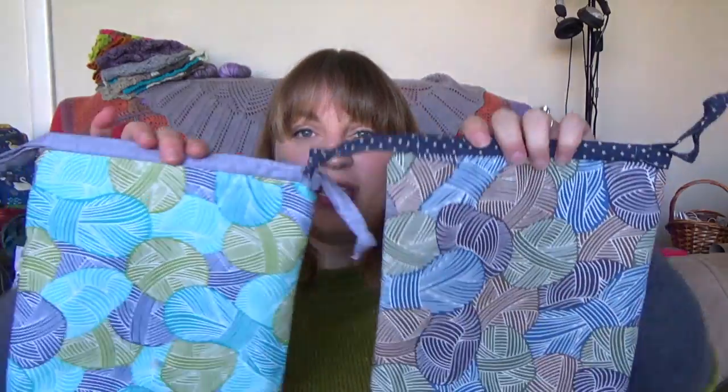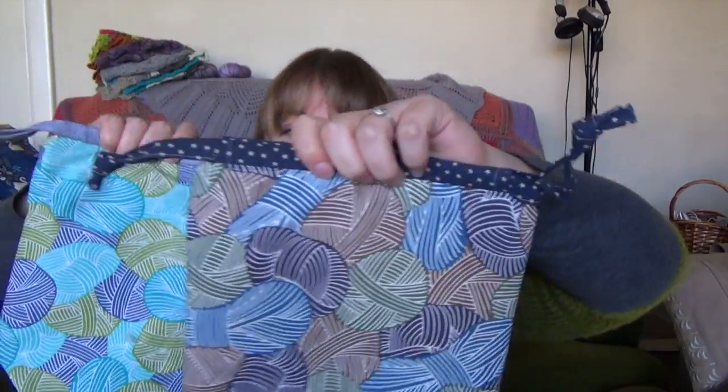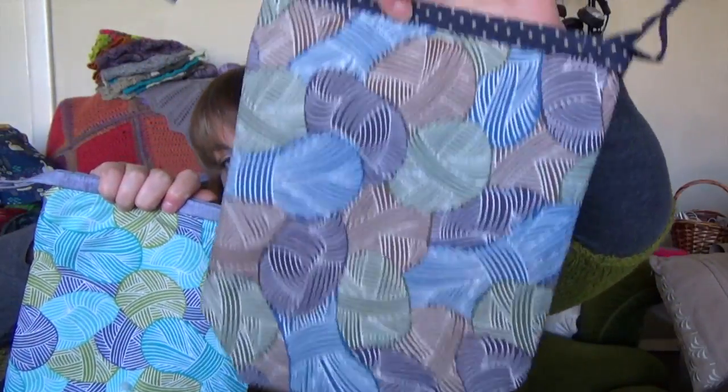But I have some bags that I would like to show you, and they're just more of those drawstring bags that I showed last week. I'll just pick up this one because I was torn. I wanted to keep one of these yarn ball bags for myself, and initially I picked the lighter one, but I think I actually really like the darker one better, so I'm going to keep this one for myself.